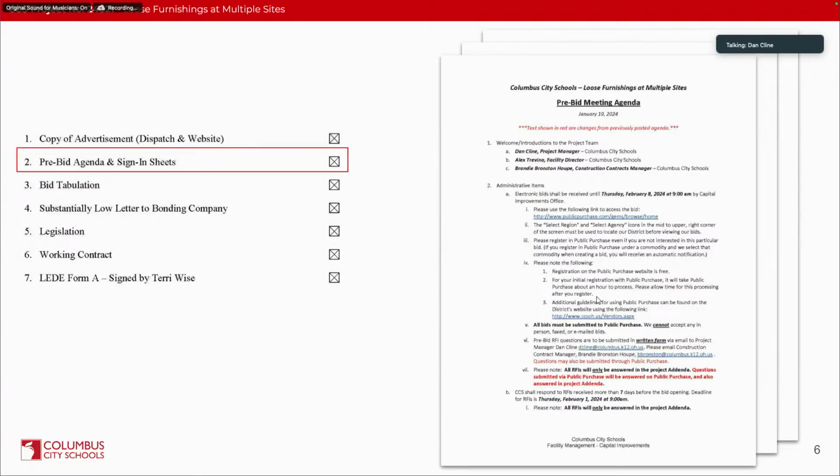So here is a copy of our pre-bid meeting agenda. The meeting was held January 19th. You can see who was in attendance from our team here. Electronic bids were due Thursday, February 8th at 9 a.m. The information was given on how to access the bid as well as log into Public Purchase and all that.